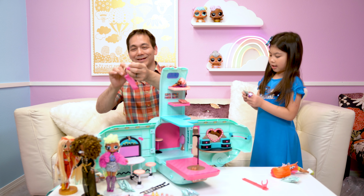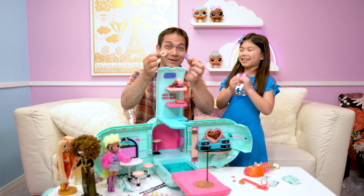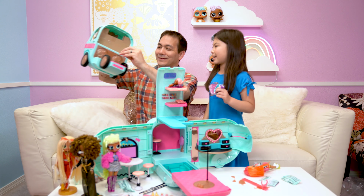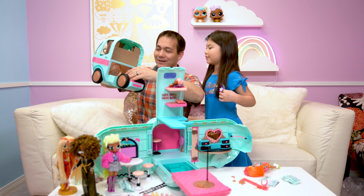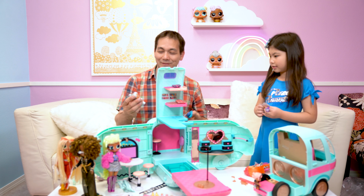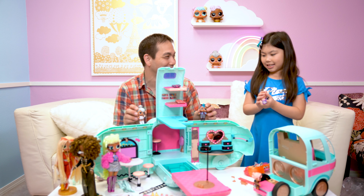Next blind bag. I opened one. It's huge inside. Check it out. We got records. That's for our DJ station. We can put it right here and get the party started. Look at that. Whack, whack, whack. And it's just in time because we've got visitors. Yay! It's Punk Boy and Kitty Queen from the Sparkle series.